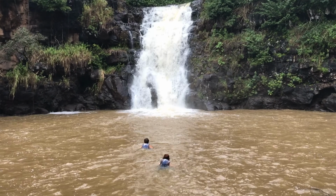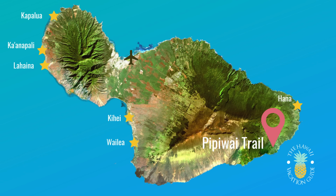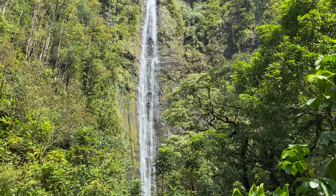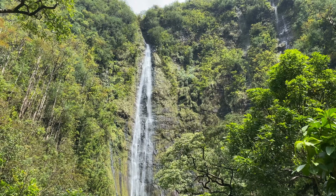On Maui, you have the Pipiwai Trail. It's part of the Kipahulu district of Haleakala National Park. This one's famous for the bamboo forest hike that's all over Instagram, but there's actually 2 waterfalls, which I love to see when we do this hike. Highly recommend that one. And then on Kauai, there's Waimea Canyon.